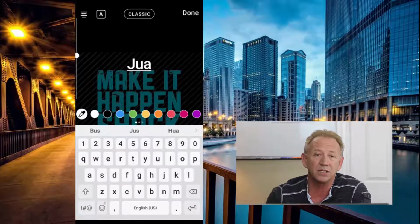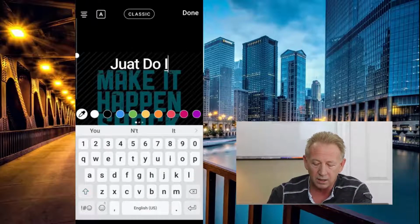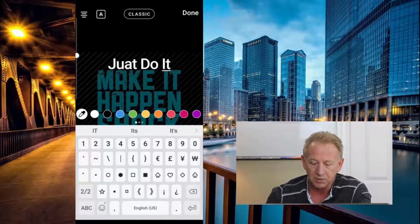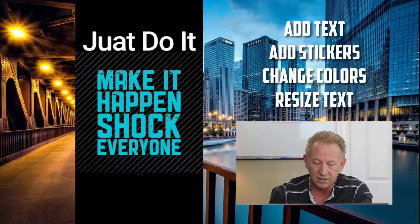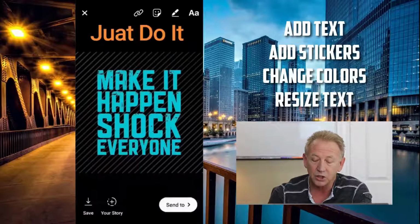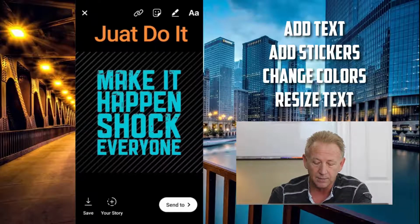Now I can actually add text to this. I can add stickers to this as we're editing this. Real quick, I'm going to add a little bit of text to this. So if I click on the text button right there at the top, click done there, I can add that. I can resize that. I can make it bigger, smaller. I can actually change the color on that. So if I didn't like that color, if I double tapped on that again, I could actually change the color to that. So we can change the colors. So there's a couple different things you can do on that.